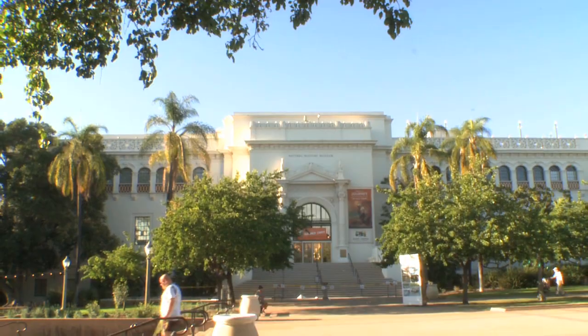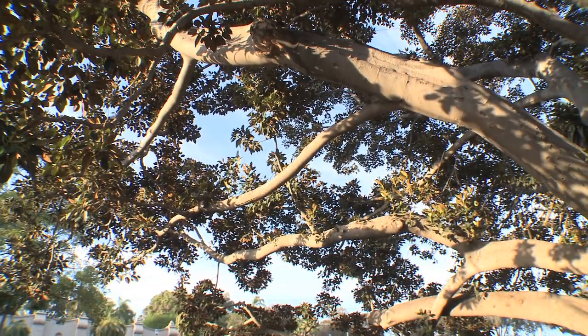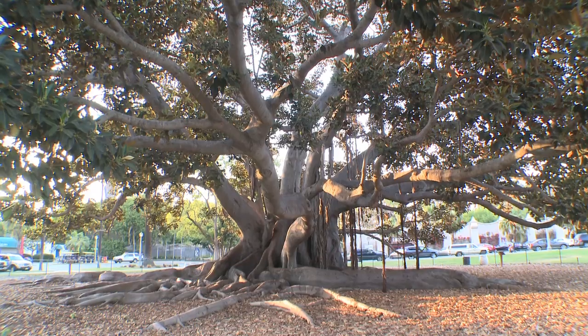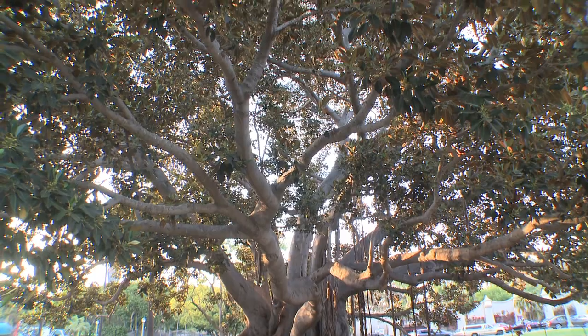And what about the formal garden with all its plants and trees? It's gone too, Kim says, except for this one tree. Really the last remnant of that garden, this magnificent Morton Bay fig tree that is now over 100 years old. It's the biggest tree in the park now and one of the biggest of its kind in the country.